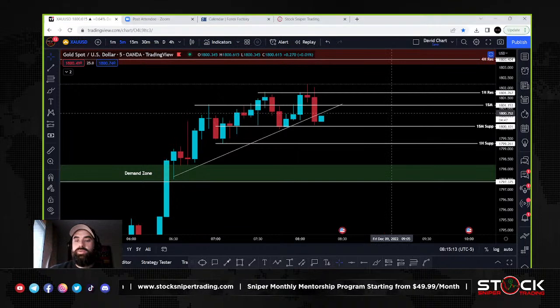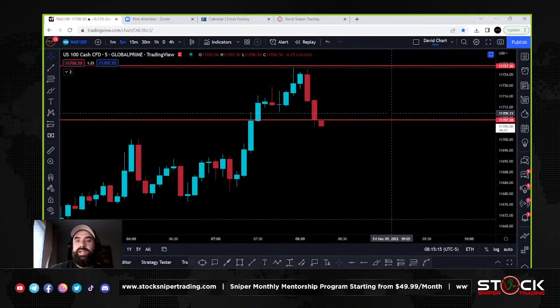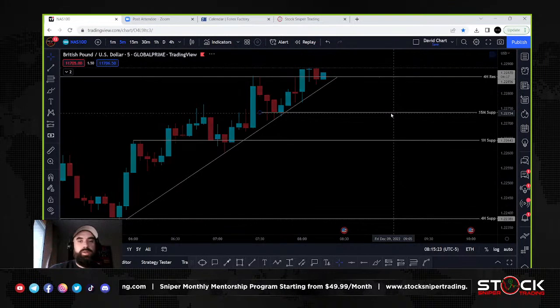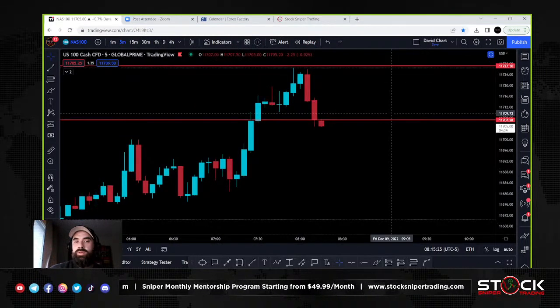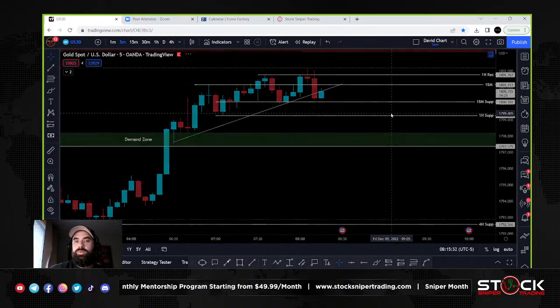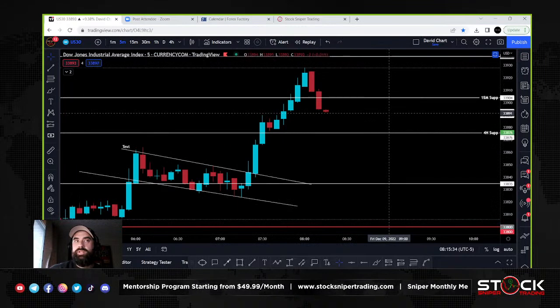So let's take a look at GU2 here, okay? NASDAQ, okay, we're just getting right to that critical level. You can see GU is still just holding strong, okay? Gold is still holding, and then the Dow is retracing as well.